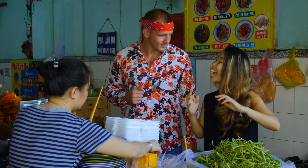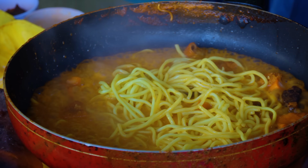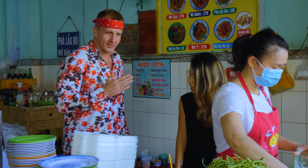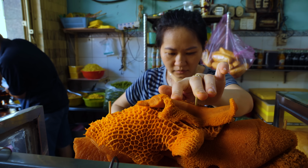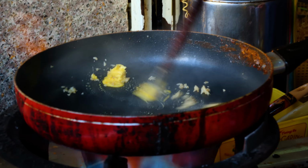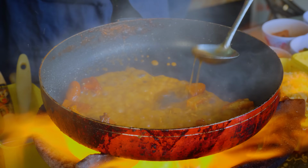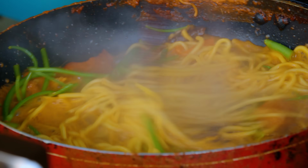What are we getting today? Cow intestine with pasta noodle. This mystery meat spaghetti starts with garlic, butter, then the star of the show, chopped beef organs, then broth and sugar. Toss that around, and then more broth, tamarind sauce, and finally the spaghetti noodles. Finish it with the Vietnamese touch of morning glory.